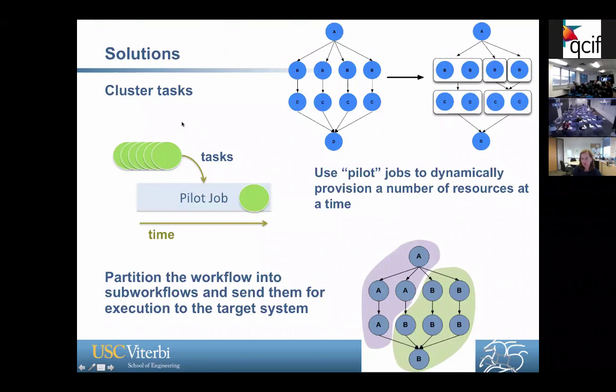So some of the solutions that we have, one is to cluster tasks together. You can see an original workflow, which in this case is pretty regular. At the second level, the B jobs can be clustered into larger chunks and scheduled as one on the remote system.